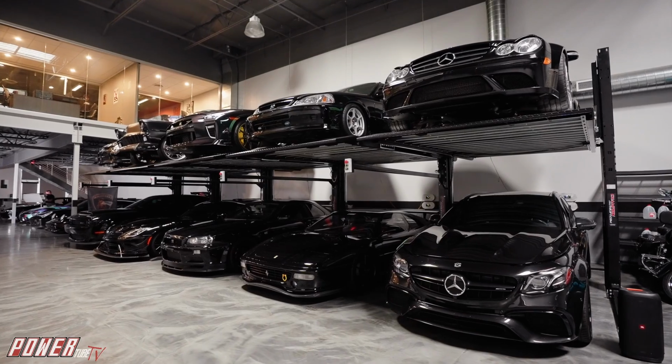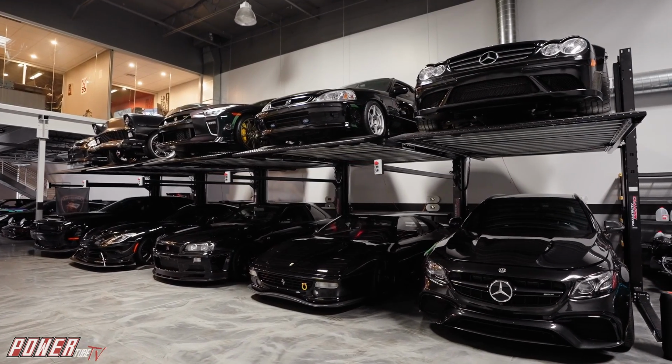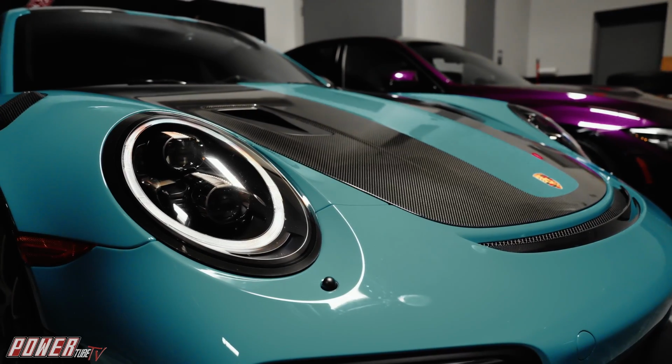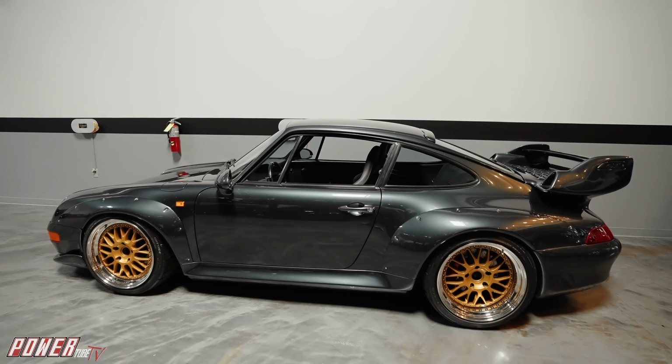You decided to start collecting cars. Why? Well, because I have the room to do it now. In the beginning, I wasn't able to collect anything. I would just buy something and then trade it in. Then we bought this warehouse, and when you have room, you start to fill it up. So this has really spiraled out of control. Pretty out of control, but in the best way possible. Yeah, I'm not mad at it.